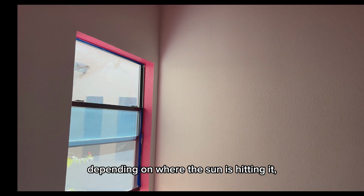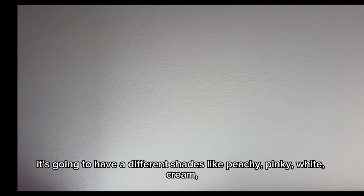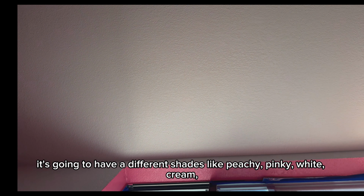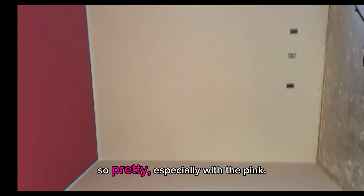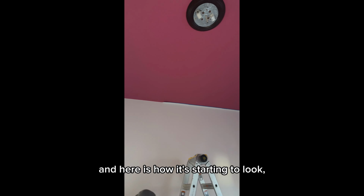Depending on where the sun is hitting it, it's going to have different shades, like peachy, pinky, white, cream. So pretty. Especially with the pink. I'm so excited. All right, and here is how it's starting to look.